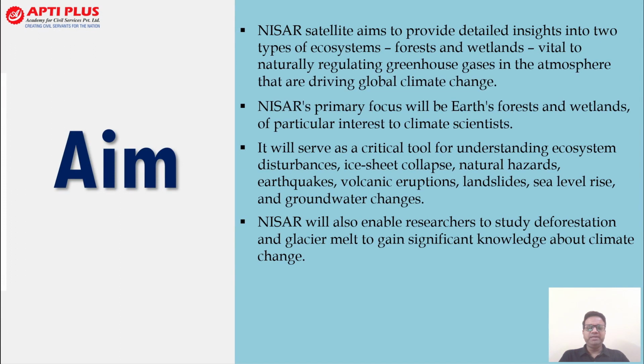Now the other important detail that you need to know is about the aim. What is the main aim and rationale behind the NISAR satellite or the Earth observatory mission? It will provide detailed insight into two types of ecosystem. First, the forest, and the other, the wetland. So it will provide vital information regarding greenhouse gases, that is the GHG. Other than that, it will also provide information on climate change, the recent changes that are ongoing. So NISAR's primary focus will be on Earth's forests and even wetlands, particularly of interest to climate scientists.